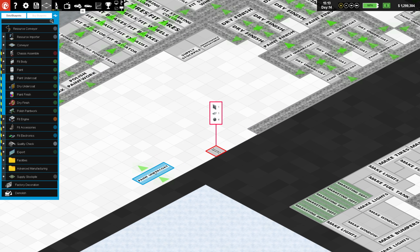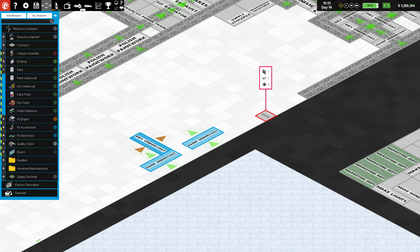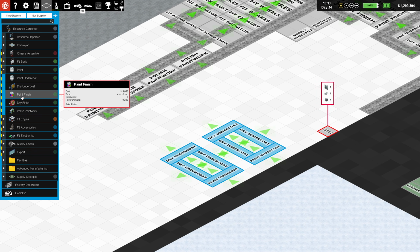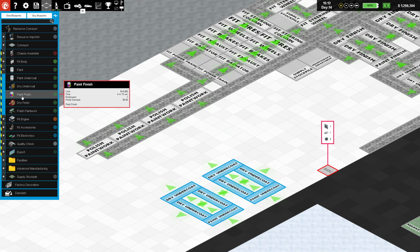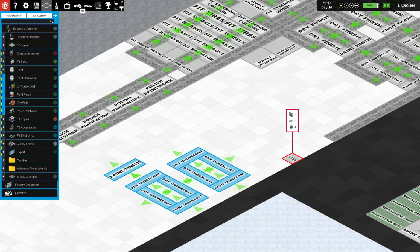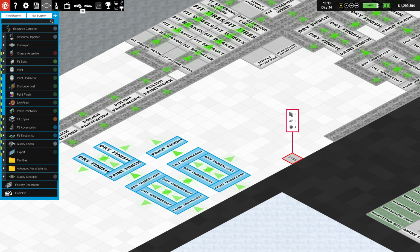Right, come out over this way. Paint undercoats. We'll get two of these little setups. I mean, this has got to be the most optimal way to set up a painting of an undercoat. It looks so darn good, doesn't it? Tell me that it doesn't look so darn good. It does. I will hear nothing against it. Absolutely nothing against it. Okay, that goes in there. That goes in there. Dry finish.